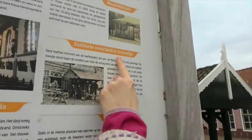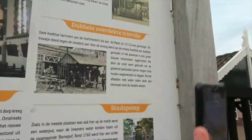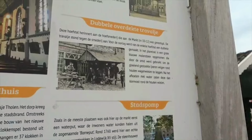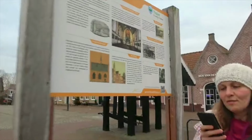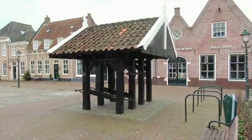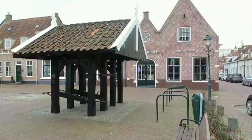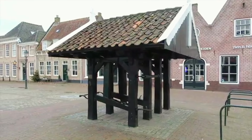Dubbele overdekte travailje. Deze hoefstal herinnert aan de hoefsmederij die aan de markt was gevestigd. De travailje stond tegen de smederij aan. Voor de oorlog werd van de enkele hoefstal een dubbele gemaakt. So the horse stable is reminiscent of the farrier's shop that was located on the market. The farrier stood against the forge. Before the war, the single stable was turned into a double one. The pavement includes a large blue millstone that was used by the blacksmith to place the glowing iron rims around wooden wagon wheels. After cooling with water, these were seated.